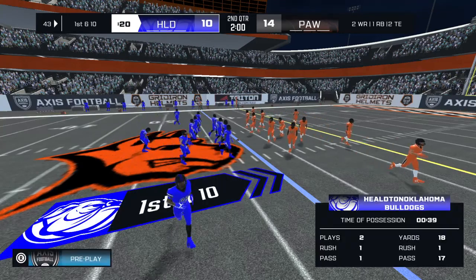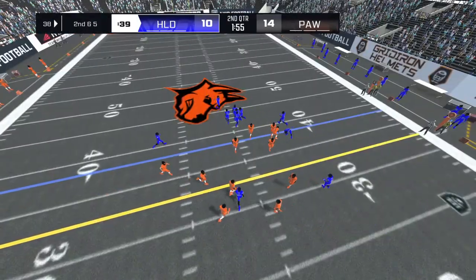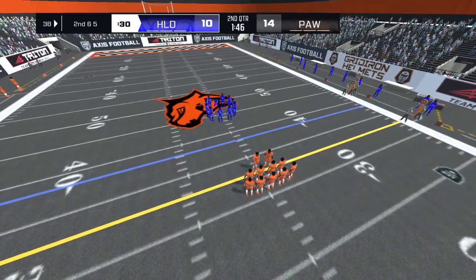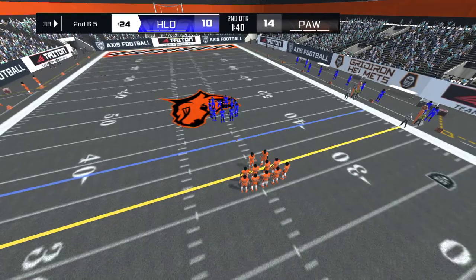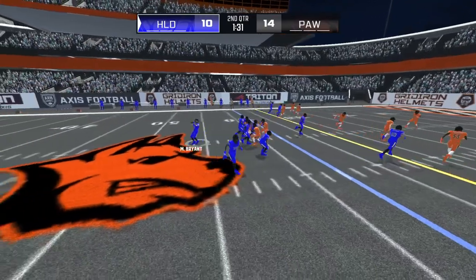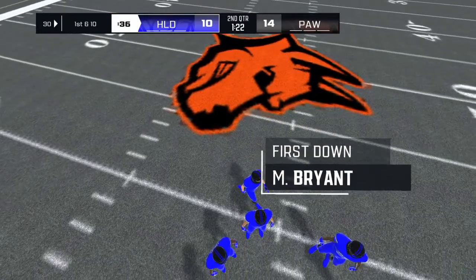First down. Looking to pass. Second down. Second down for the away team. Hailer back to pass. He rockets a pass. That will bring up first down. Not elusive enough to make that into a big play, but still keeps that defense on the field.